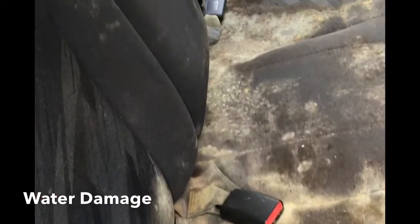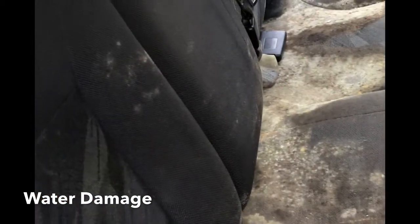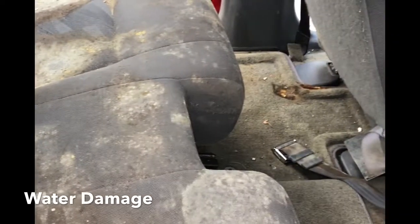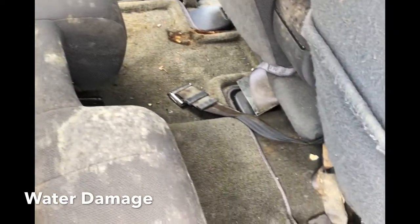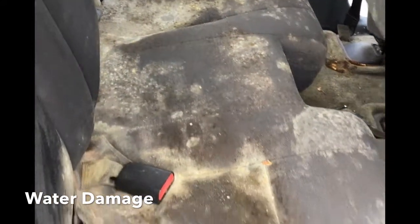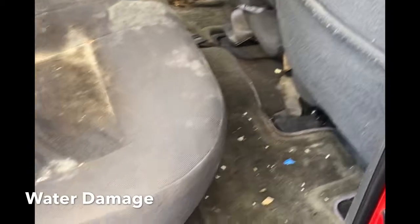Today we have a Chevy pickup truck with mold. As you can see, this is very, very disgusting. It's going to take a lot of time, a lot of cleaning.